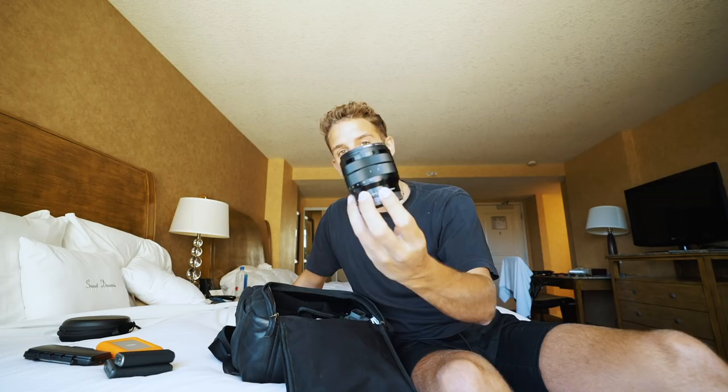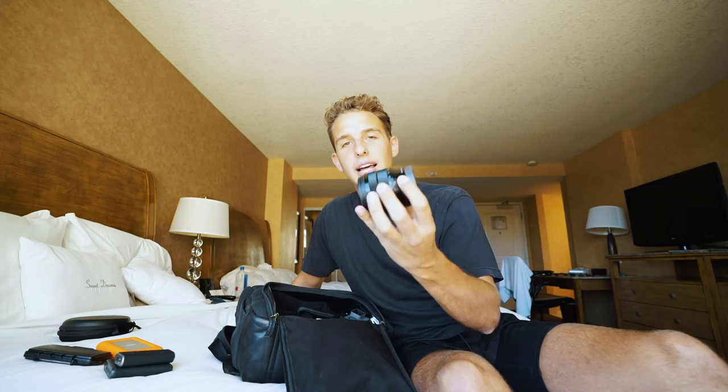Next, another lens that I use. This is a Sony 10-18 f/4. I really like wide lenses. It's small, so it's not a big deal to carry. I mean, you can see here, super fun lens.